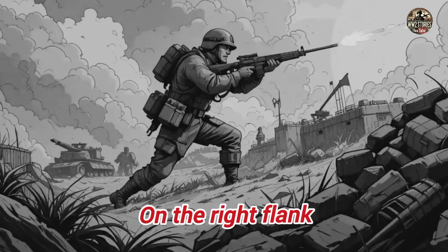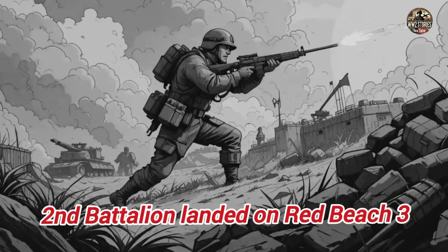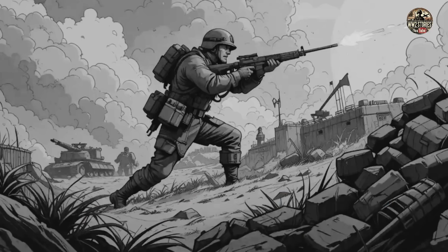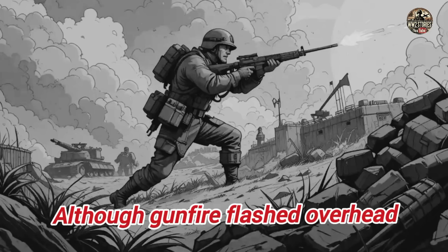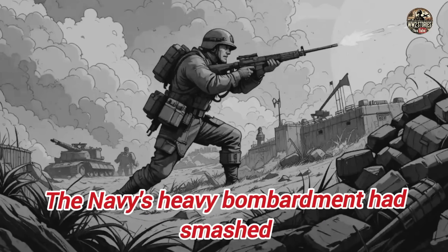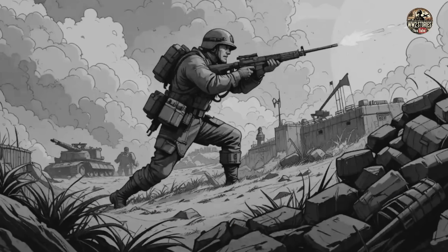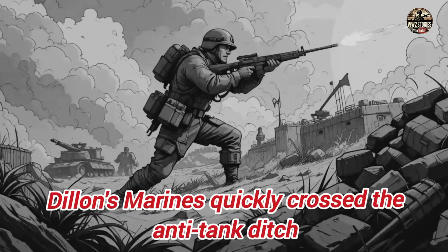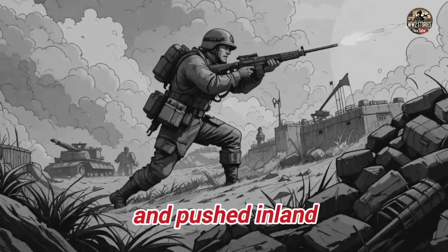On the right flank, Companies E and F of Lieutenant Colonel Dillon's 2nd Battalion landed on Red Beach 3, scrambled over a slight rise, and plunged into the smoke and dust beyond. Although gunfire flashed overhead, little of it was directed at them. The Navy's heavy bombardment had smashed almost all Japanese defenses. Dillon's Marines quickly crossed the anti-tank ditch, shot the few surviving Japanese defenders, and pushed inland.